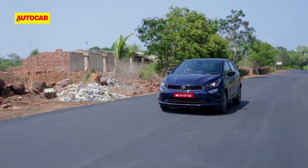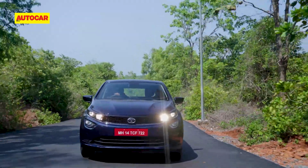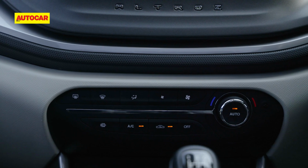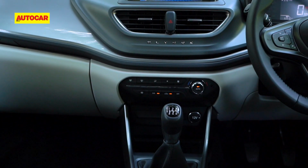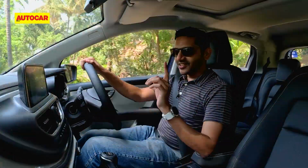But the point is, you no longer are buying a base or mid-spec car just because you've chosen the CNG life. You don't have to give up on a sunroof or IRA connected car tech. You get a wireless charger, auto climate control, a Harman sound system. It's quite a lot of stuff. There are a few features missing too though. And you know what? Let's just list out all the features right now.